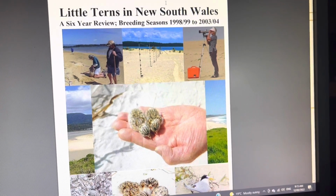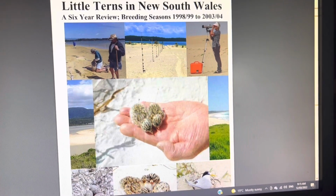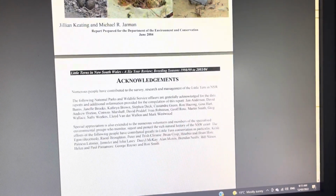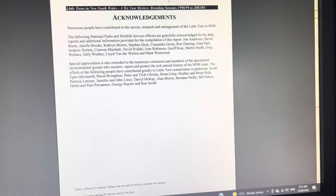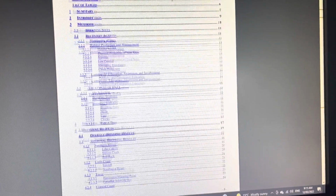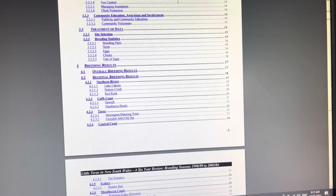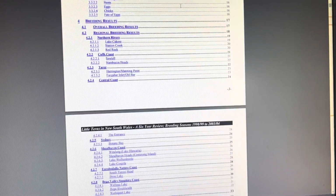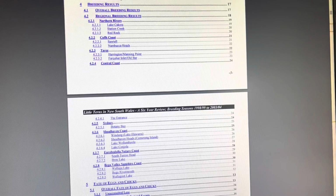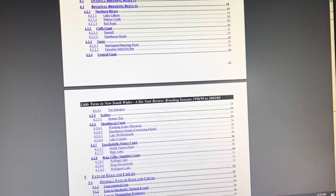So we're after what I'd like to think is a good photo of the little tern. Here they are in New South Wales, a fact sheet on it, brought out by the National Parks and Wildlife. So here's their breeding grounds: Northern Rivers, Coffs Coast, Taree, Central Coast, Sydney, all down the coast.